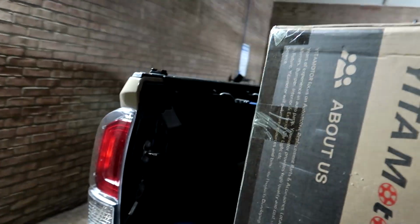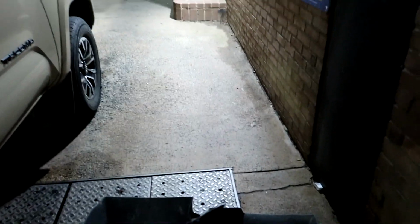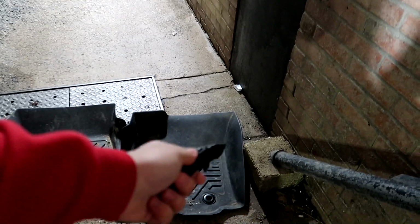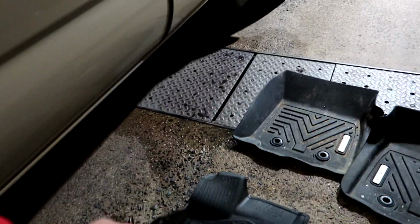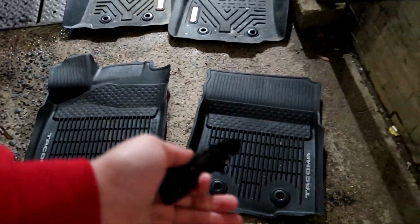My floor mats. So I bought these floor mats and well, they're not cutting it for me. So I'm gonna swap out the 2 front ones. I really like them because of that curve that they have up there. You see that curve? These are the stock ones. They don't have it at all, which is kind of a bummer, but I don't know.